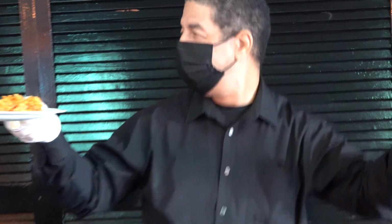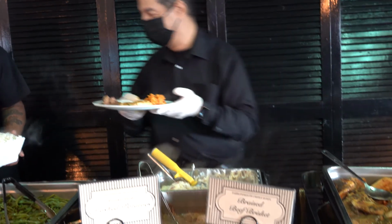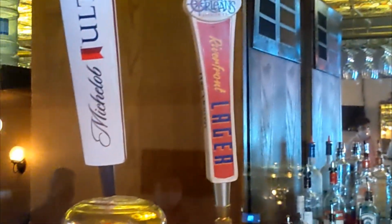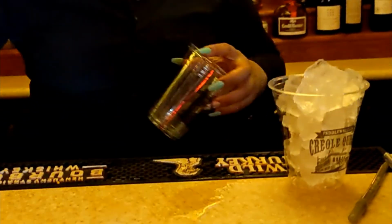Dancing chef right there, we love it. Hello. Hello. Port Orleans. Hello. Two of those, please. Two, yeah. Delicious.